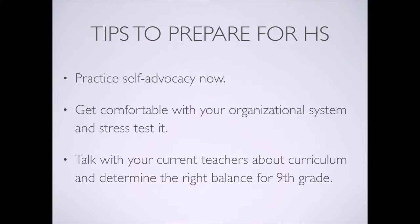So again, the best thing you can do is to really consider carefully the options for 9th grade in those classes and talk to your family to make sure that with all of your outside commitments, whether it's sports or activities, that you're able to handle that balance.